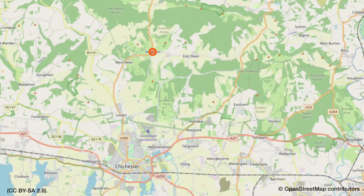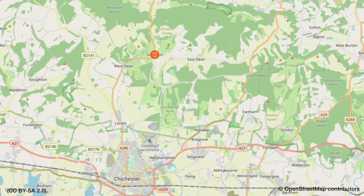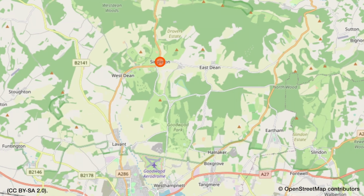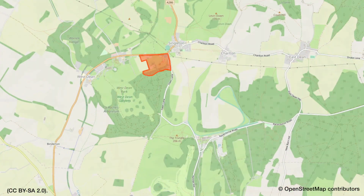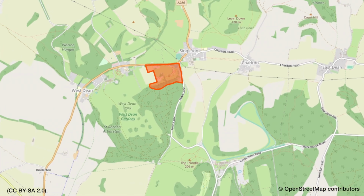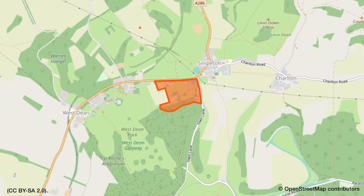Now, the Weald and Downland Museum is in a part of southern England called Downland. It's close to the South Downs, and it's a beautiful area of the countryside, full of glorious rolling hills and dotted with woodland and copses and other kind of open bracken land. It's a really beautiful place.